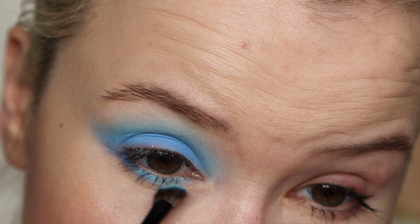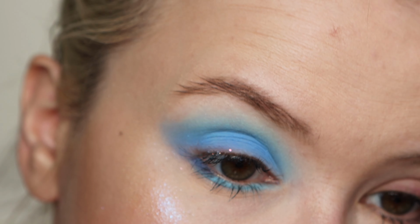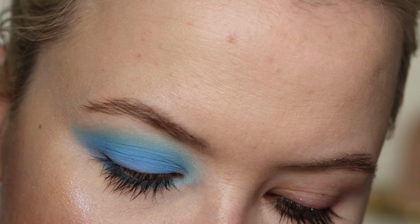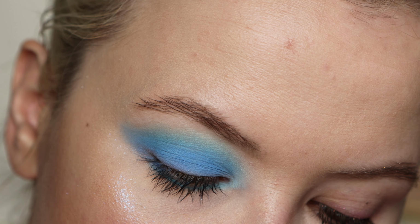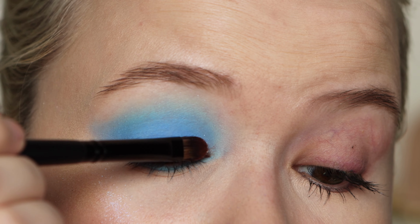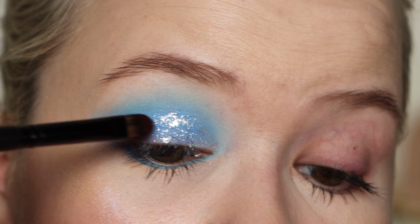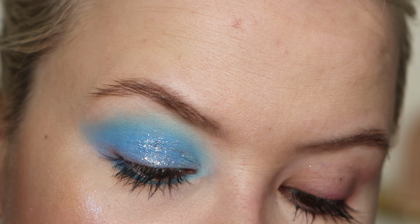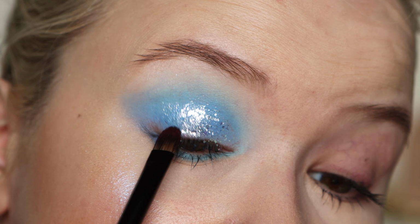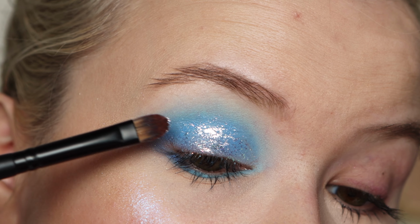Whoa, I haven't used the original Creepy Cute in a while, and every time it's just such a pleasure to use. So I'm going in with Frozen, stuck to the lid. Make sure you keep the lids on, and I'm going to really try to pick up literally this much. I'm just gonna start at the front of my lid and slowly swipe it outwards. Okay, I might want a little bit more, just going on the outer half. Just kind of tapping it on, making sure I'm really dispersing it evenly.